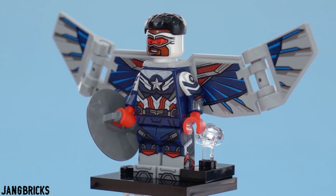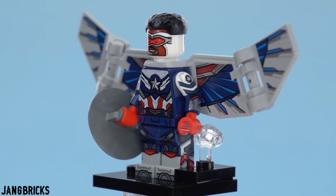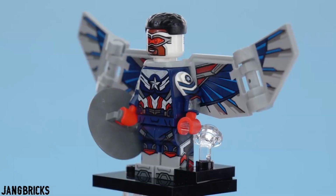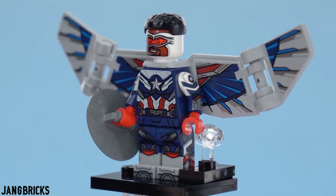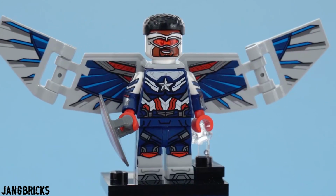You just get so much printing. I cannot express it enough here. I think it just all looks great on the figure here. I love the wings that you get with it as well. I think they did a great job of building those, where they're not too bulky looking, but they still represent them really well from the actual series, and I do like that quite a bit.